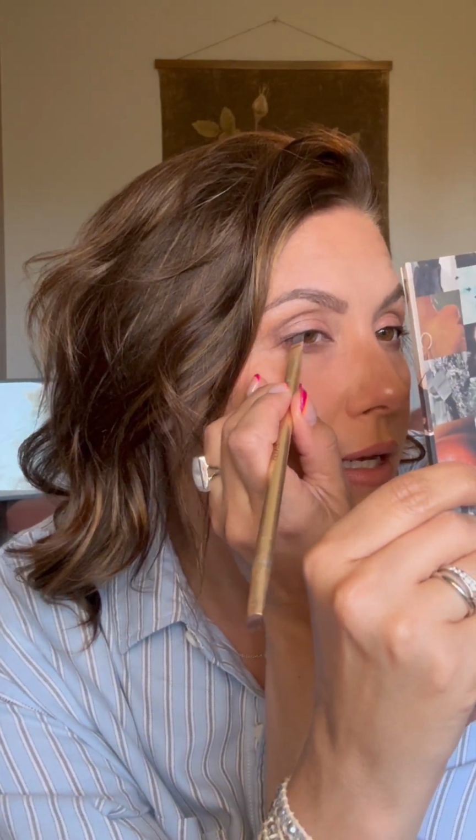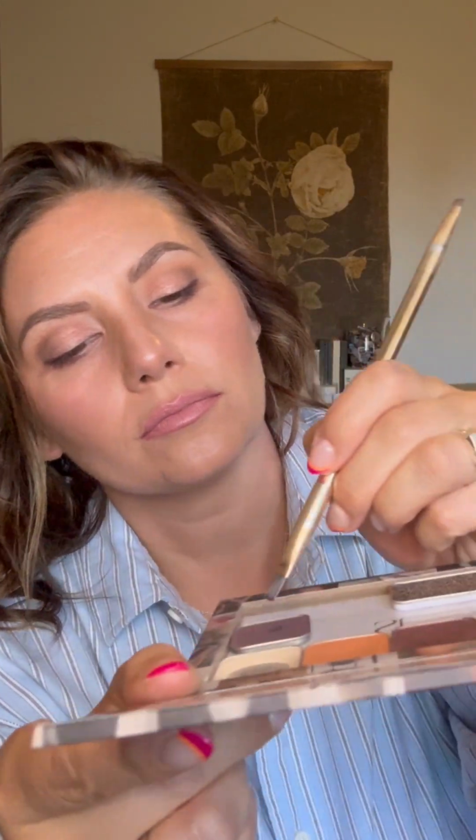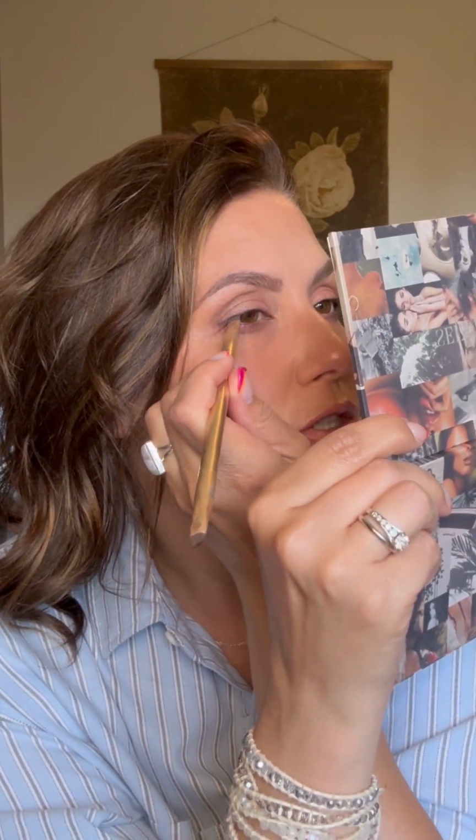I like this square end because it's super thin, whereas this is more of a smoker. This is more of a liner, and it does two different things. I like when you can have a brush that does more than one thing. It's not the same on either end, which happens with things like the smudge brush, where it's the same brush on either end, just one's a little bit bigger. This one does two different things.